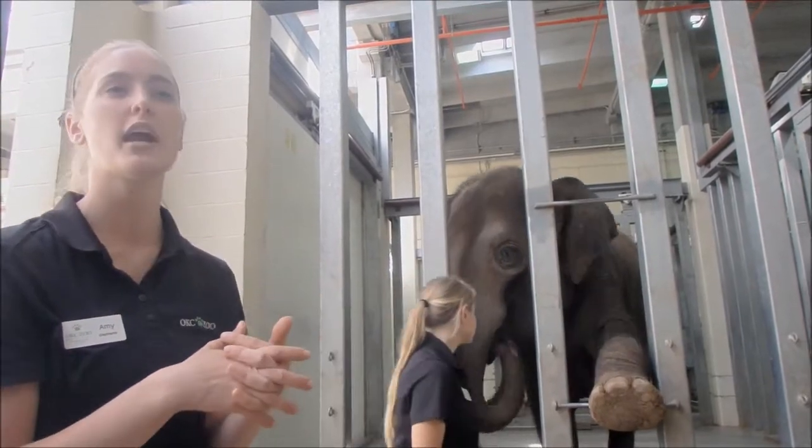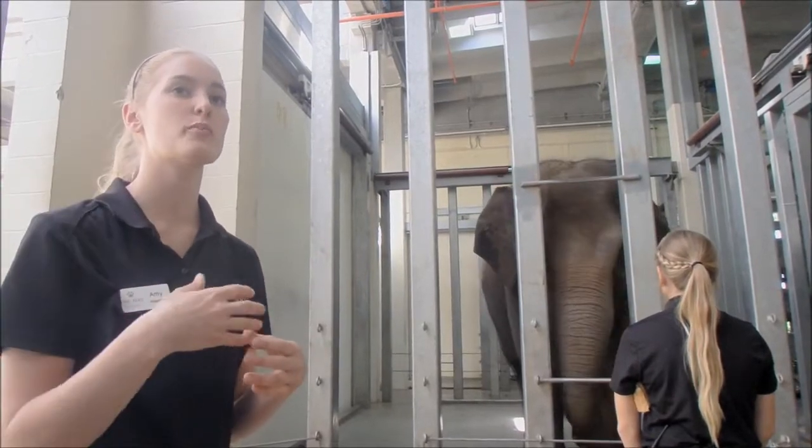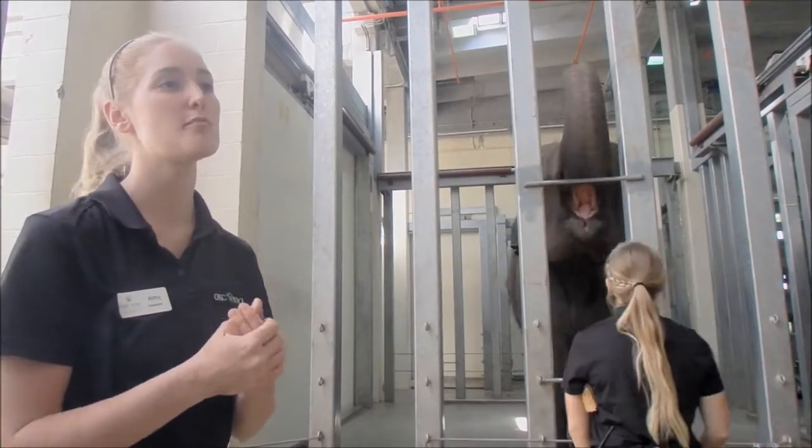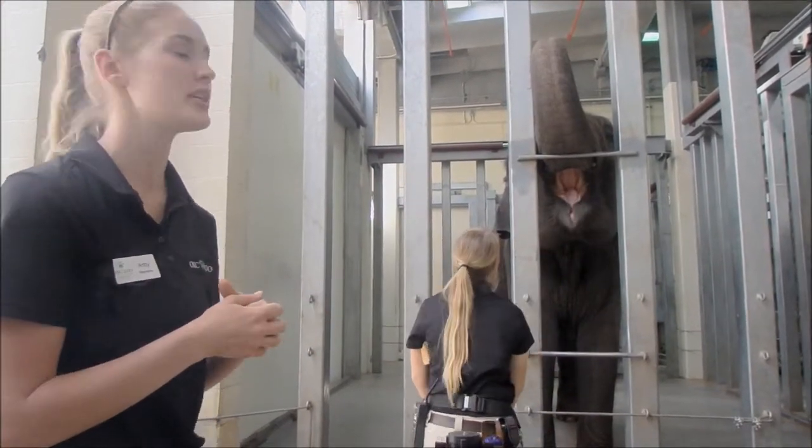They don't sweat like you or I do. So in order to cool themselves off, one of the things they do is they cover themselves with mud and a lot of debris, like sunscreen and bug repellent. They do get pretty dirty, so we just want to make sure we get a good visual assessment of them each and every day.